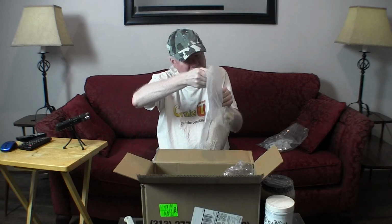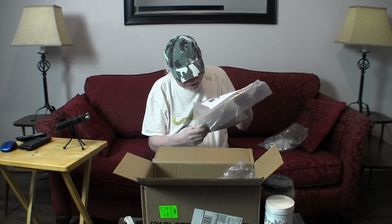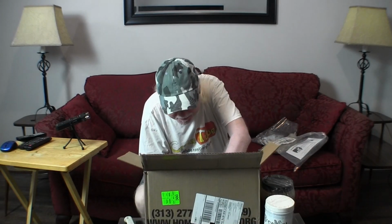So this is probably not steeping grains. Well, I'm sure there'll be instructions. I hope there are instructions in here. Okay. All right. Well, it looks like we're going to make a Torpedo again, which is awesome. Don't see anything else in here.